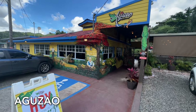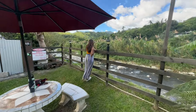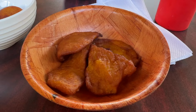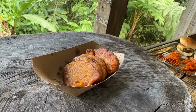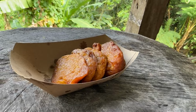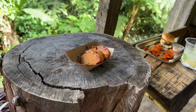Another great restaurant that you should try when visiting Jayuya is Agusao. Agusao is a beautiful restaurant with outdoor seating right next to the main river that runs through Jayuya. Here, we tried several foods including barriguitas de vieja. Barriguitas de vieja, which translates to old ladies' bellies, are mashed pumpkin round fritters that are crunchy on the outside with a sweet, spicy, and fluffy interior.